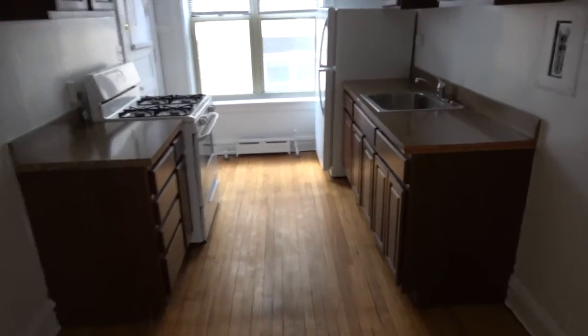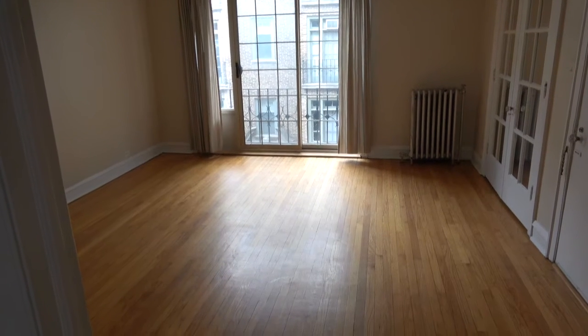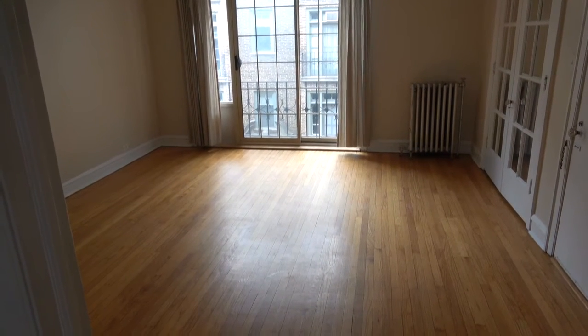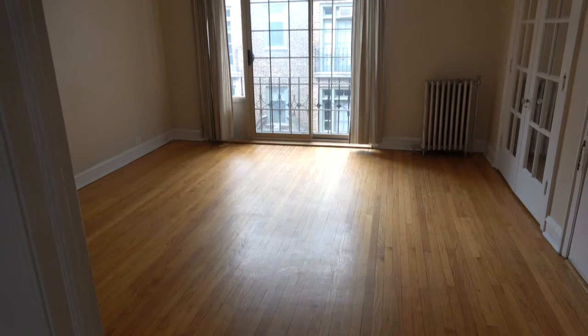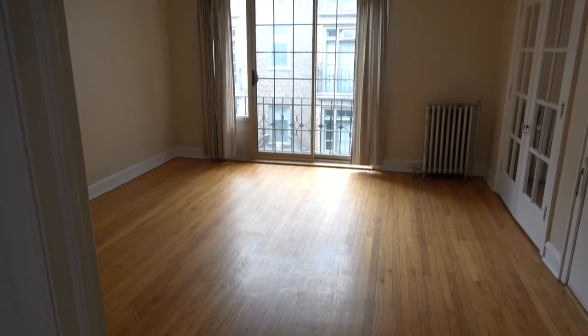So to see the living room a little better, I'm going to walk towards the kitchen. Sorry about that. Wow, if I move too quickly, this loses its focus. So we see that the room is probably about 16 by 14. It's a big living room, hardwood floors. The window is facing north.